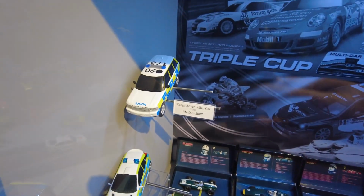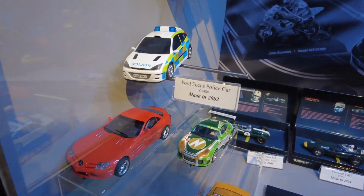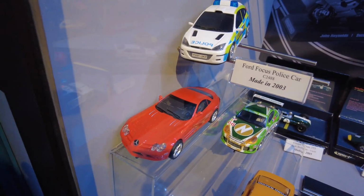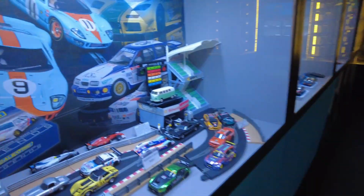And then we got various police cars at the end here. And this one here, this was released as a special edition, which came with a ticket to the Hornby Museum, if I remember rightly. Let's have a look in here.